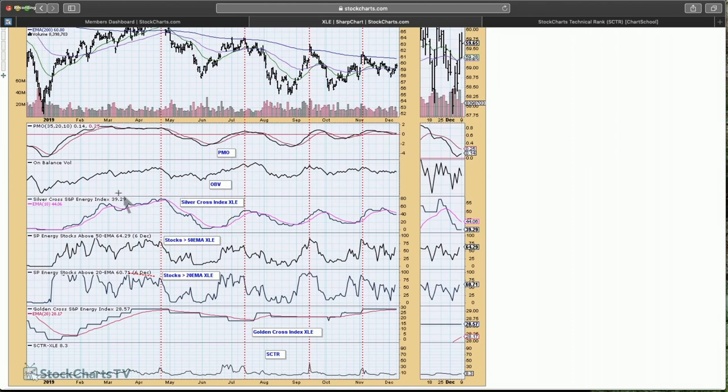So that tells us right now that as far as energy is concerned, less than 40% are on intermediate term trend model buy signals. So certainly not looking too healthy in the intermediate and certainly not in the long term. When you look at the Golden Cross Index here, it is only at 28.57.